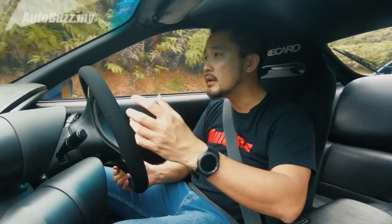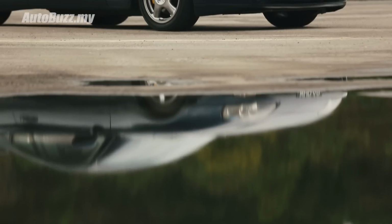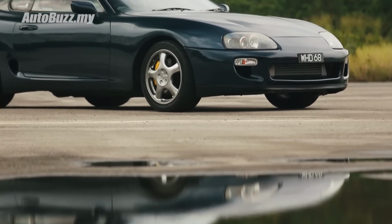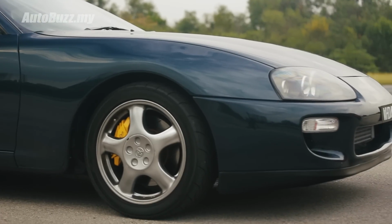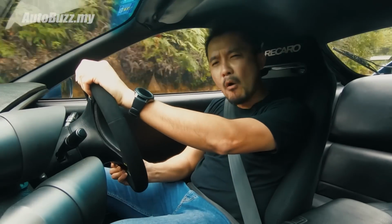It was made even more popular through the Fast and Furious movie. It is so highly sought after now. A good condition manual Supra such as this one can fetch up to 300,000 ringgit, and you have to buy it with cash. Or you would rather buy a brand new one.